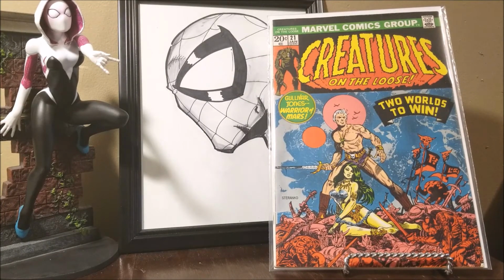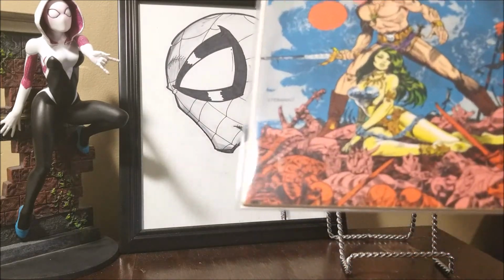Creatures on the Loose 21. A great Steranko cover from January of 1973. And it's a bondage cover, so I'm not complaining. Let's look at that.